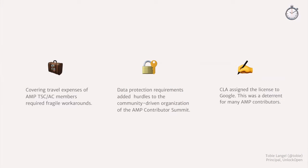For example, we were having problems covering travel expenses of members of the advisory committee and the technical steering committee. Also, data protection requirements, GDPR, for those that are familiar with it, added hurdles to organize the community-driven contributor summit. And another example was that the CLA asked contributors to assign their license to Google. And this was a deterrent for many AMP contributors for understandable reasons.